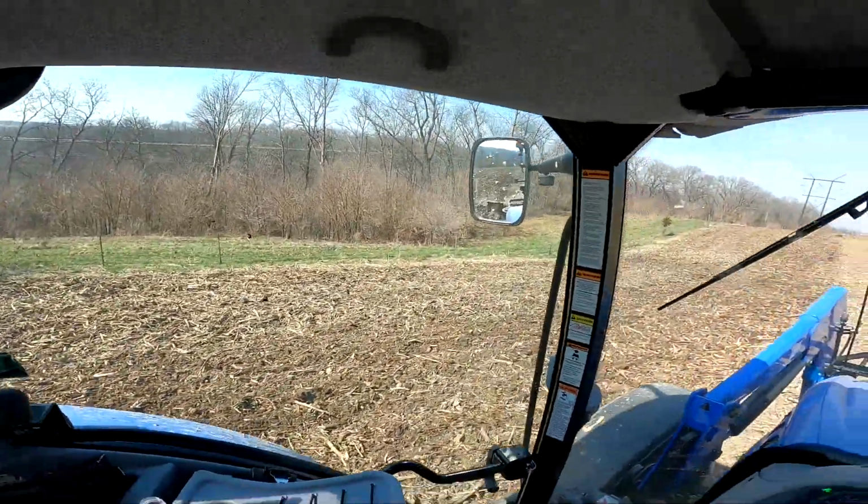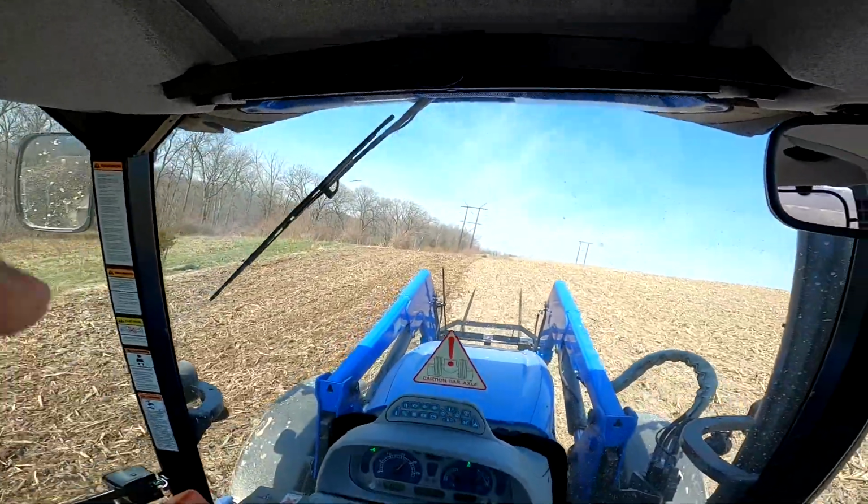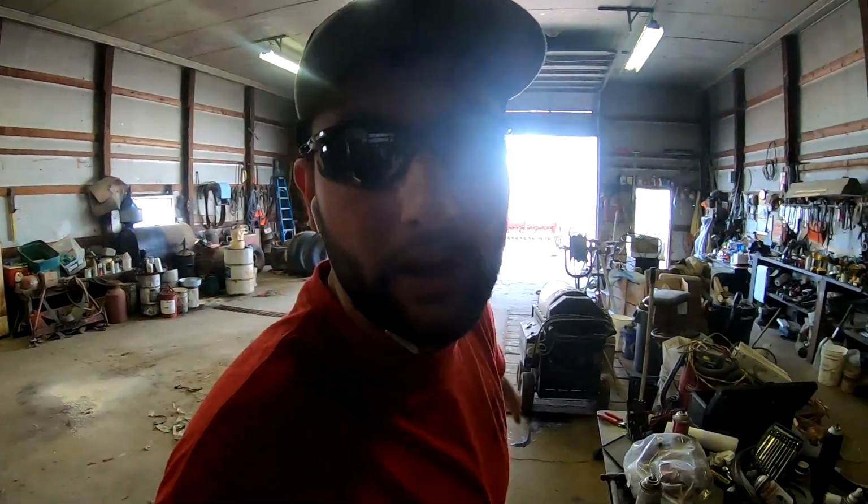So this is gonna be hay. Hopefully Ron gets up here and gets this done. All right, so my dad is out disking, and I'm gonna head up there right now with the drill, and we're gonna help drill waterways. So let's get moving.